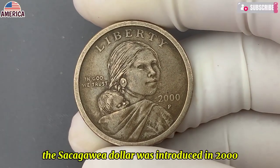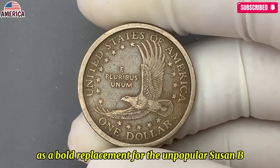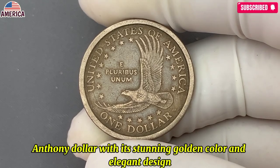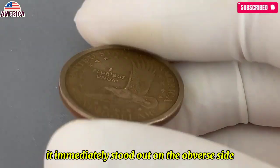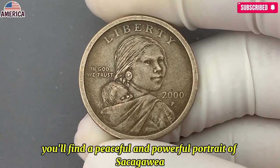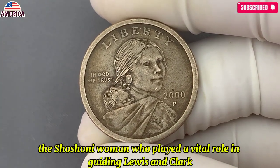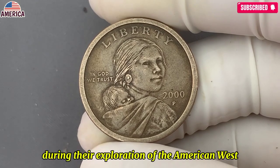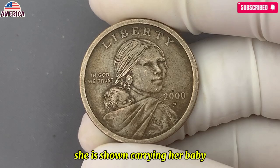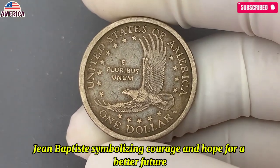The Sacagawea dollar was introduced in 2000 as a bold replacement for the unpopular Susan B. Anthony dollar. With its stunning golden color and elegant design, it immediately stood out. On the obverse side, you'll find a peaceful and powerful portrait of Sacagawea, the Shoshone woman who played a vital role in guiding Lewis and Clark during their exploration of the American West. She is shown carrying her baby, Jean Baptiste, symbolizing courage and hope for a better future.